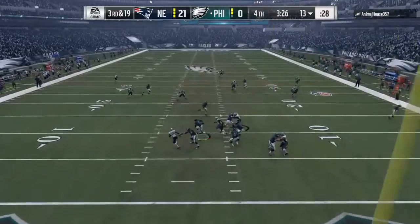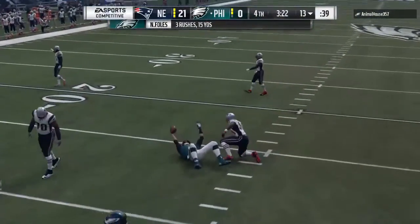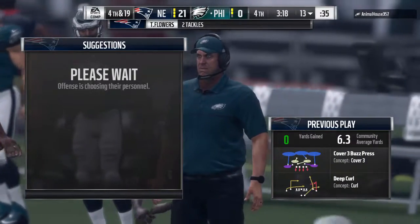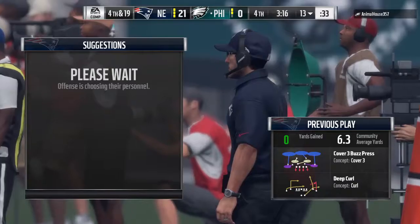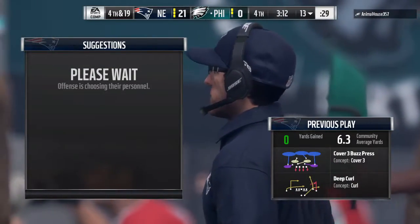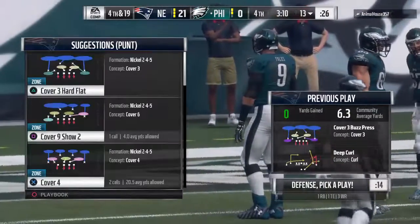Foles. Dancing to his left. He's going to run, but he's got a long way to go. So no sack. He gets back to the line of scrimmage, but it'll still bring up a 4th down. And while he did a good job of sliding around in the pocket, there was nowhere to go with the football, so he had to take off and try and run. He just got back to the line of scrimmage, no gain.